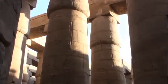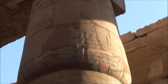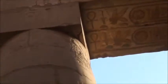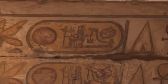Here we still have the original cover. The original cover is still there. You can see the colors on the top. And you can also see up there some color. This is the original colors. Yeah, it should be covered, all the scenes.